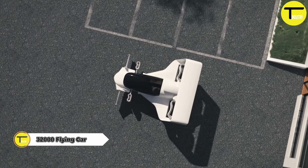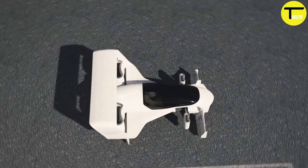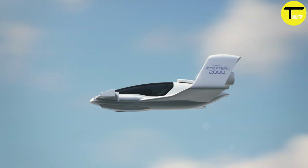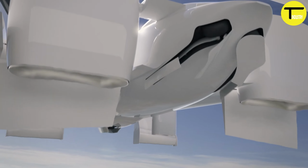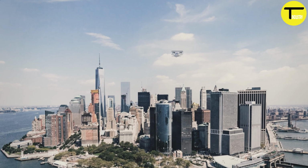J2000 flying car. This car doesn't just drive, it takes flight at 200 miles per hour and soars to 15,000 feet. Meet the Jetopter J2000, a hybrid electric eVTOL built for speed, safety, and futuristic travel. Crafted from lightweight carbon fiber, its sleek frame includes a front tilt canard, rear box wing, and retractable tricycle landing gear. Compact enough for roads, powerful enough for skies.